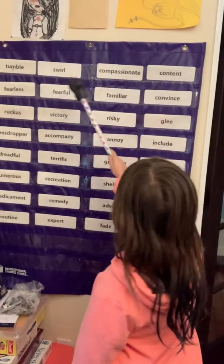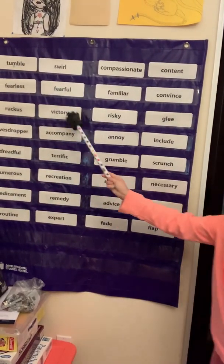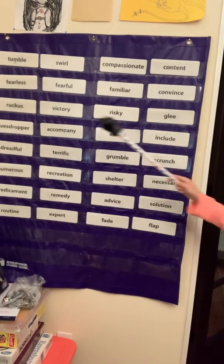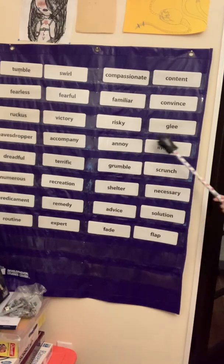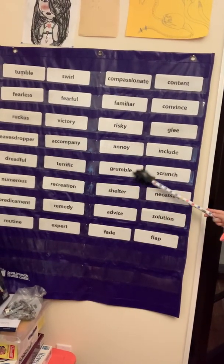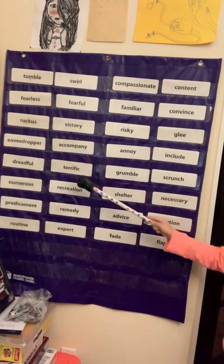Fearless, fearful, familiar, convince, ruckus, victory, risky, glee, eavesdropper, accompany, annoy, include, dreadful, terrific, grumble, scrunch, numerous, recreation.